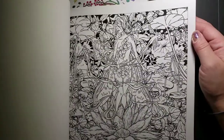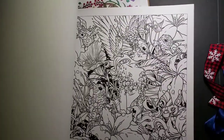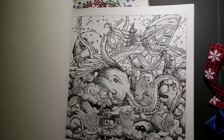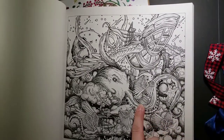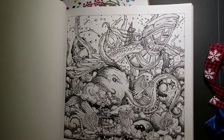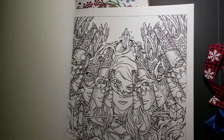And a lot of it is, oh, look at that one. A lot of it is kind of discovering little things as you color. So, for example, you'll be coloring, and then all of a sudden you're like, hey, there's a barrel there. And then you're coloring again, and you're like, hey, there's an eye patch there. So it's kind of cool in that respect too.